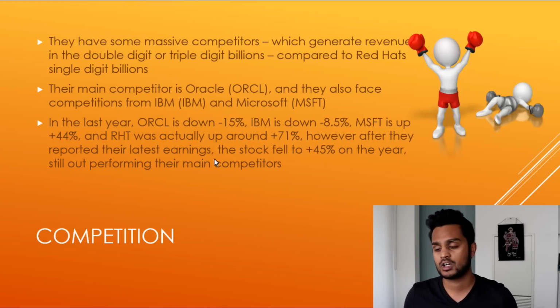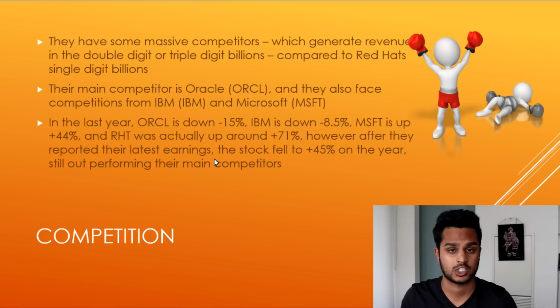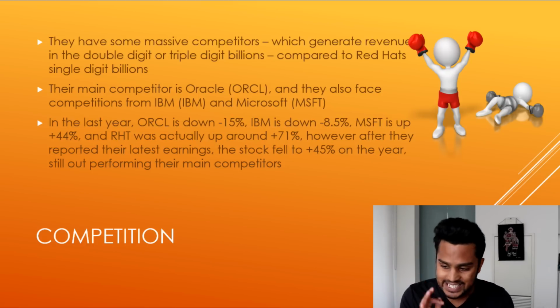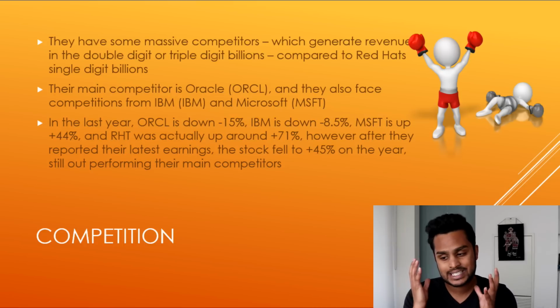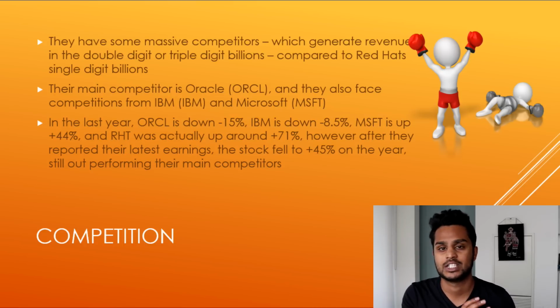In the last year, Oracle was down around 15%, so the stock didn't perform that well. IBM is down around 8.5% in the last year as well. Microsoft is up around 44%, whereas Red Hat was up around 71% in the last year, which makes it the best performer out of its peers and competitors in this industry. Now, they did report their earnings last night, and their stock price fell significantly on the day, around 14%, so now it's up around 45% on the year. But it's still outperforming its competitors even with this recent drop.